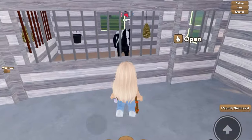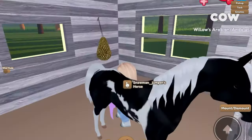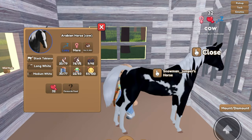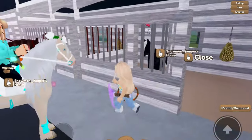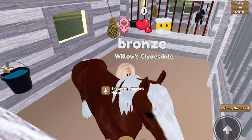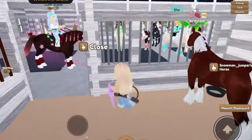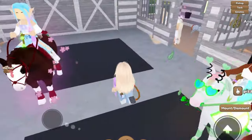And then next up over here we have Got Cow. What a fitting name with the black and white. It is an Arabian and it is a black Tobiano. So what another nice horse. Next up, we have one of the new Clydesdales named Bronze, and she is a Bay Clydesdale horse. So this is a lovely, lovely barn. We're going to go check out the pasture.